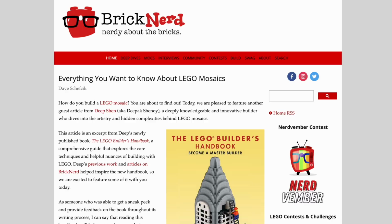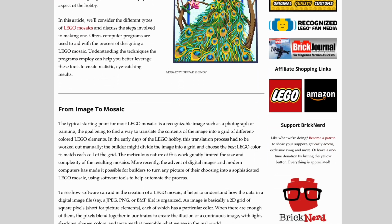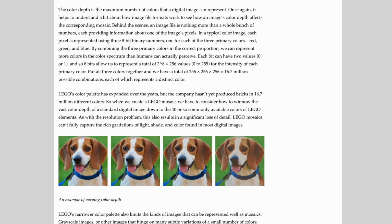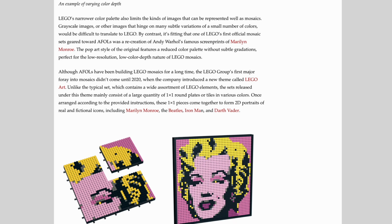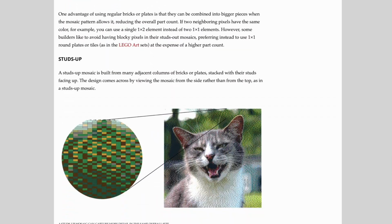We also have an article by Dave, who is the head of Bricknerd, talking about Lego mosaics. So if this is something you are interested in, that you want to try on your own, then go and check out this article. He has a lot of tips and suggestions on how to work out this mosaic build.